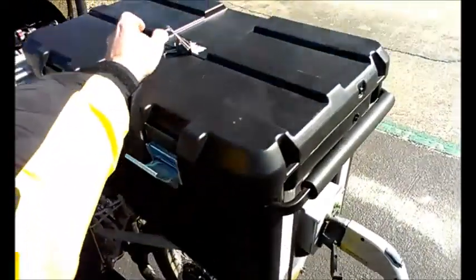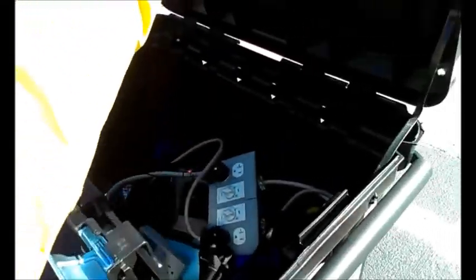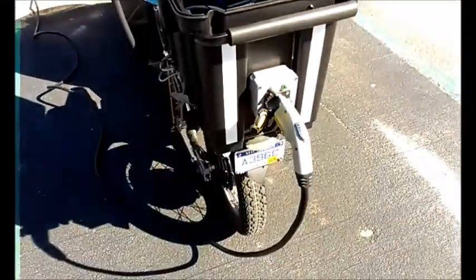Oh, this big box. Everybody always thinks that there's batteries in here. There's not batteries in there. That's just a big box to haul stuff in. I haul a heck of a lot of groceries on here.